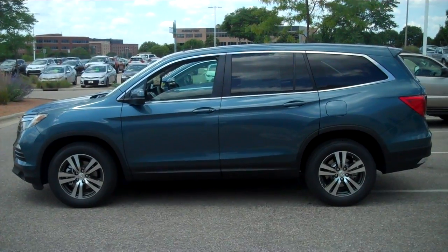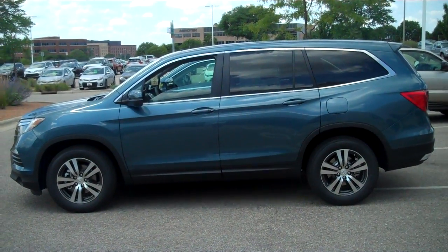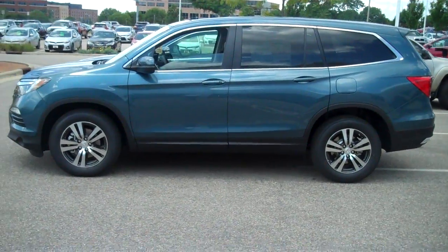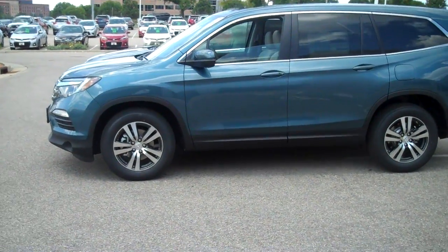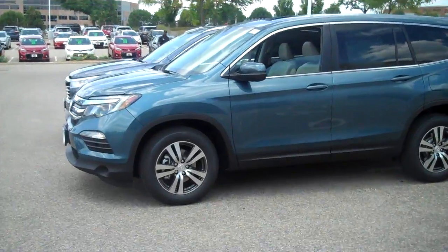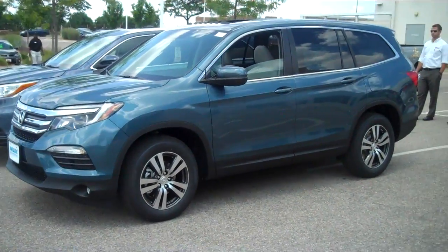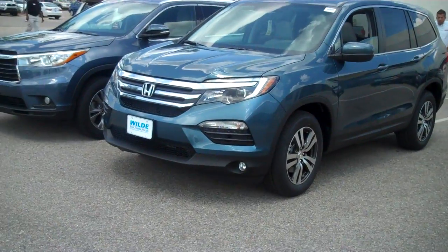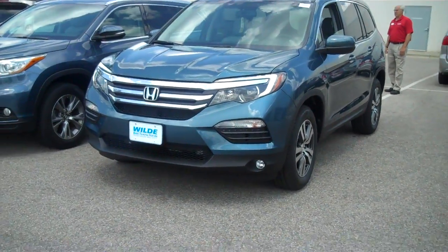Today, a 2016 Honda Pilot EXL. This one happens to be equipped with Blu-ray entertainment. Not a big deal. At Toyota, we don't sell a bunch of it, but it's still nice to see. This is the 2016 Pilot, redesigned for this year. Pretty much completely redone. It's a nice looking truck. A lot of things I like about it.